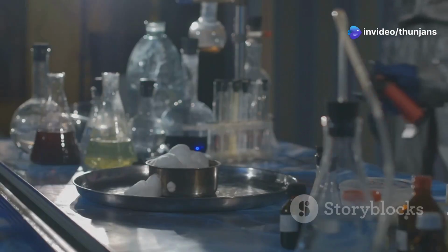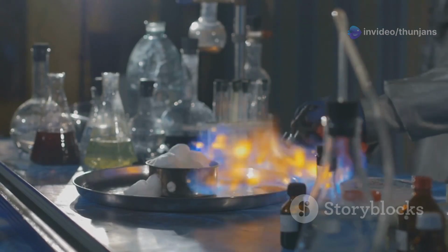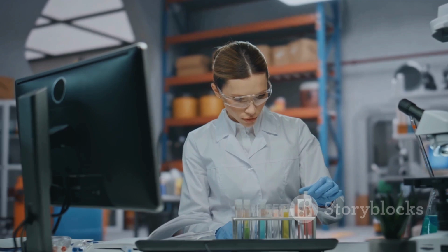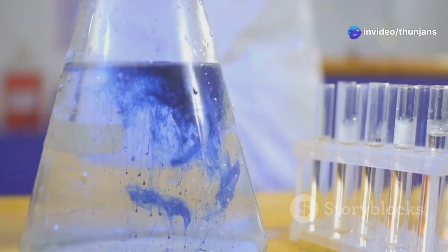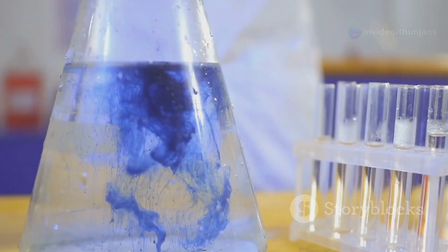Scientists love to organize things, so they've found ways to classify all this matter. They use different methods to understand and categorize it. One of the main ways we classify matter is by looking at its purity. This helps us understand its properties better. Is it a pure substance or is it a mixture of different things? This distinction is crucial in science.